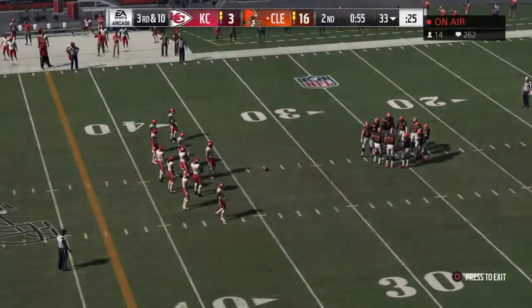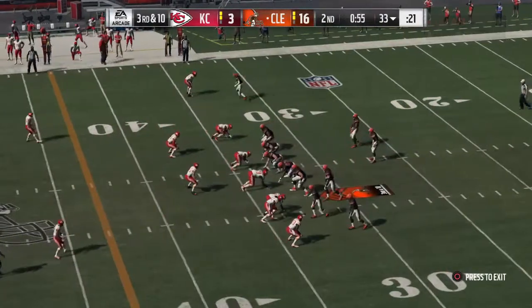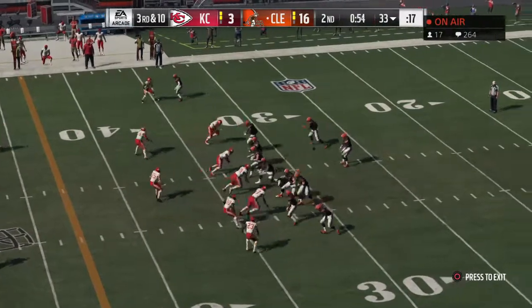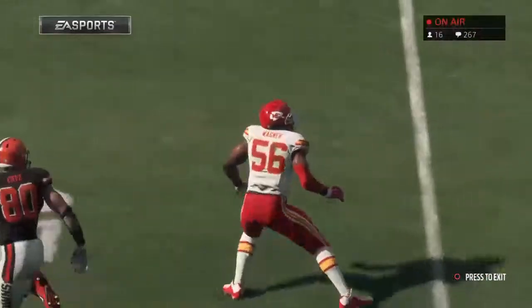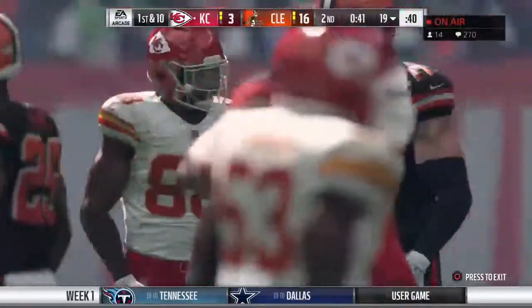The Browns on 3rd down. They have been superb. 5 for 6 to this point. This is 3rd and 10. Good coverage there. An even 50-yard punt.